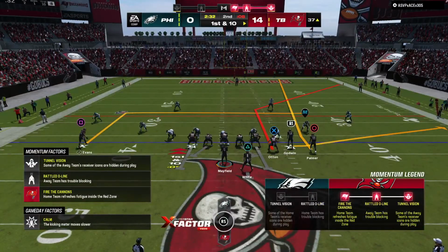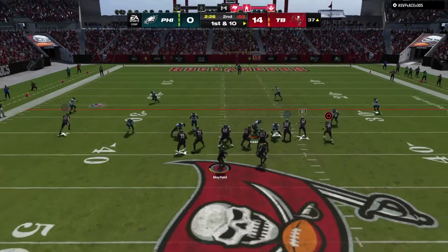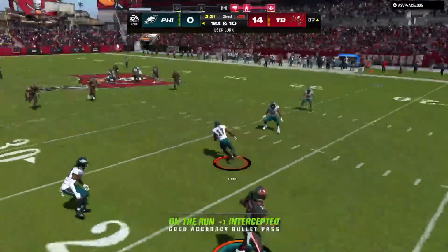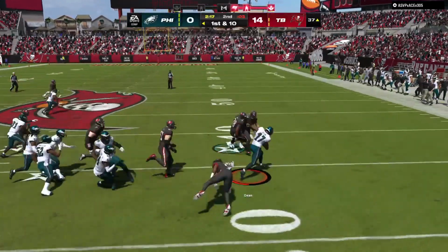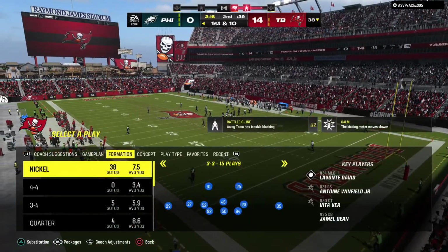Now they'll change things around before the snap. Mayfield now looking to throw on first down. Flushed out right. A wild throw there, and it is intercepted. It's Nakobe Dean with a pick. And the Eagles are going to get the football here as he gets this up to the 38-yard line.